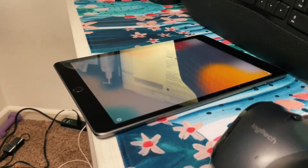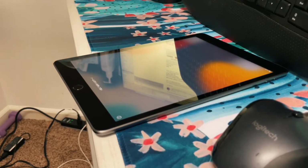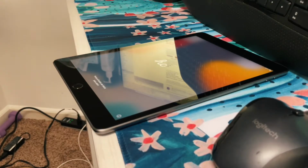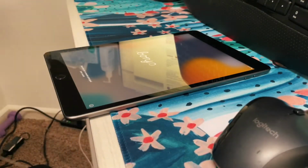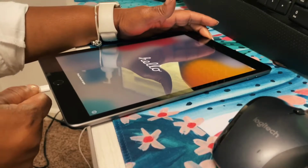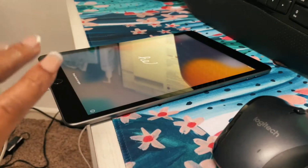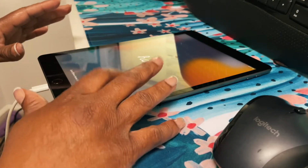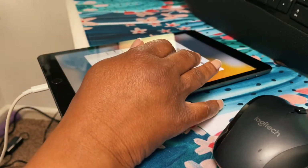So let's take a look at it. Don't mind all that stuff on the ground. But yeah, look at all that. And then I'll just set it up to my iPhone. Yeah, so it's pretty. Let's see. Bonjour. Bonjour. So it was 60% charged, so I just plugged it up. I'm going to go on and order some accessories from Amazon so that I can get it all set up. United States.